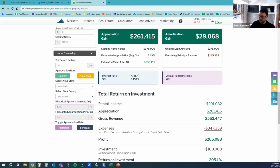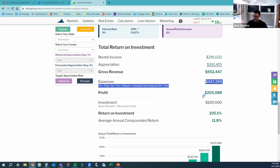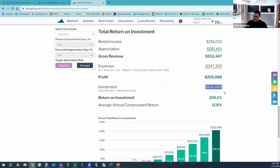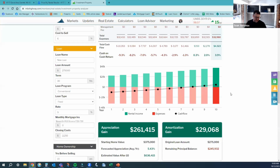But it stacks all these things with 10 years of appreciation gain, $30,000 of amortization gain. So you've paid your loan, or your renter has paid this loan down 30 grand over 10 years. Both of those things are your money. Stack those things together. There's your rental income. There's your appreciation minus all your expenses, which includes your mortgage payment. And it shows what it includes. There's your profit in 10 years. And then you take this and divide that with, that's how you get your cash on cash, is the total return divided into the initial investment.